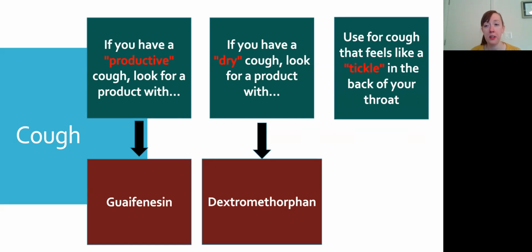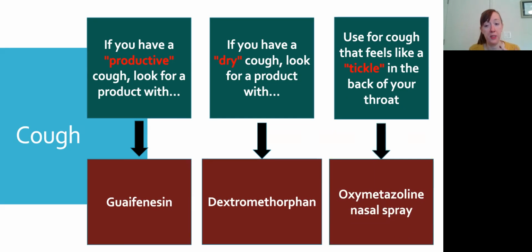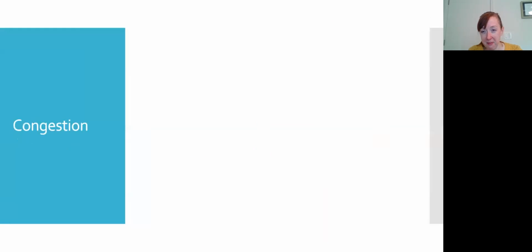And then if you have a cough that feels like a tickle at the back of your throat, that's usually because you're congested up here and it's draining out the back, so it's tickling your throat. In order to prevent things from going down, we want to get them out instead. By doing that, you can use a nasal spray. This is a different type of nasal spray than the allergy ones, and I'll show you a picture of this moving forward. Essentially, you spray it in there and it opens up those nasal passages so you can blow out what you've got going on. This is probably my favorite drug when I have some congestion. It opens right up within a minute, and you can just blow out all that gunk.